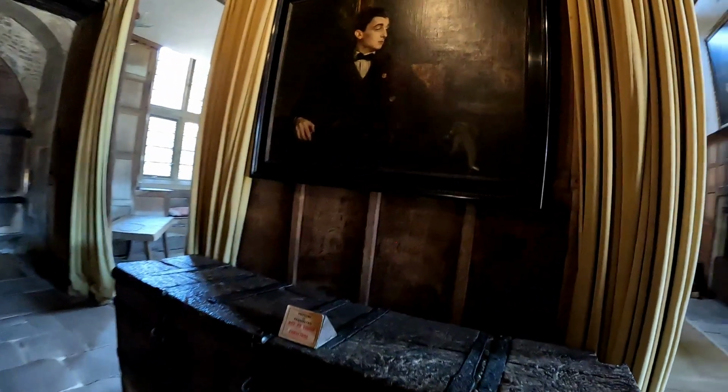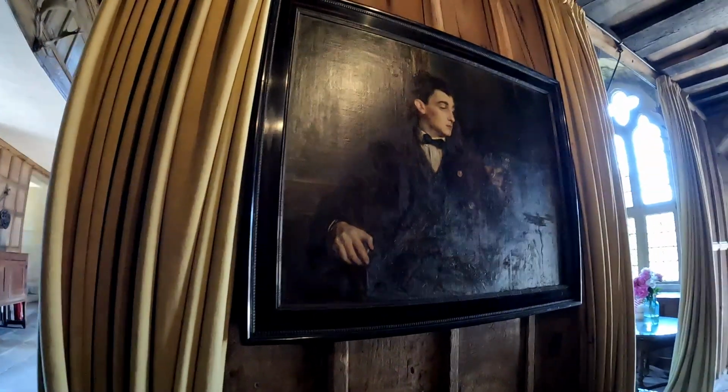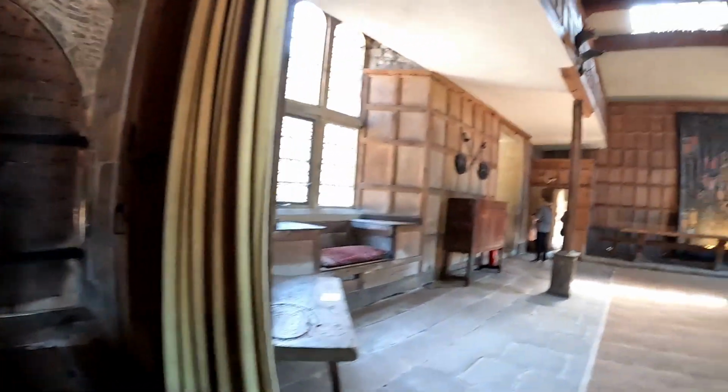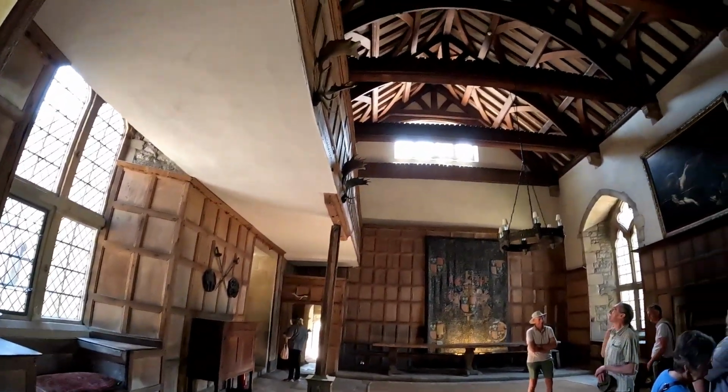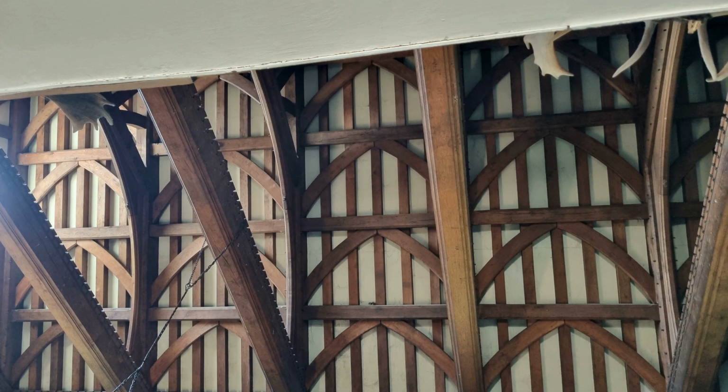And the portrait he was on about, that looks like Dracula, is just there. Look at that. Wonderful old doors here, look at these. They're beautiful. Let me just show you up into the roof. Isn't that fantastic?